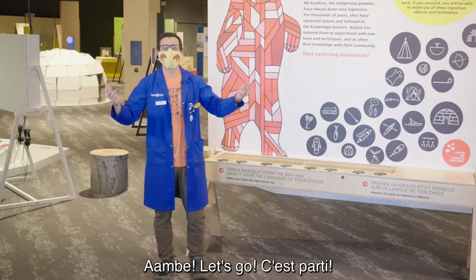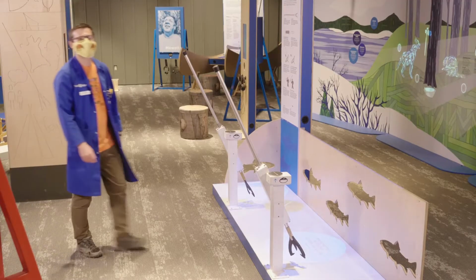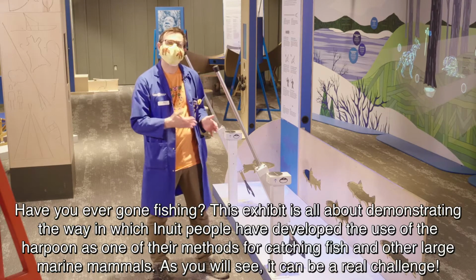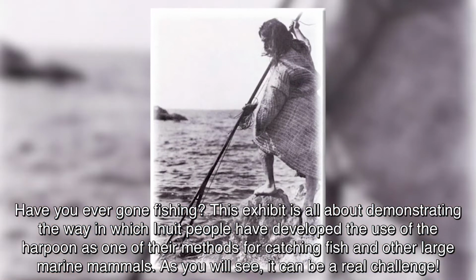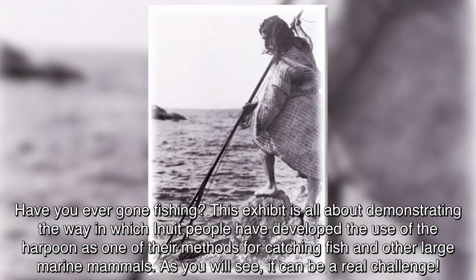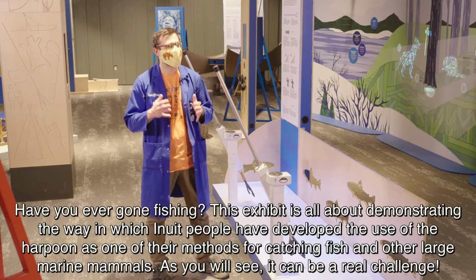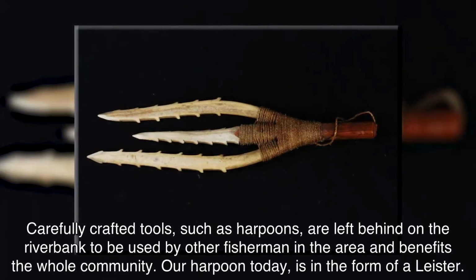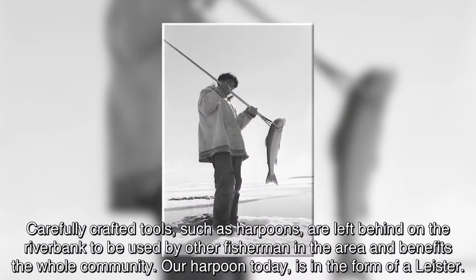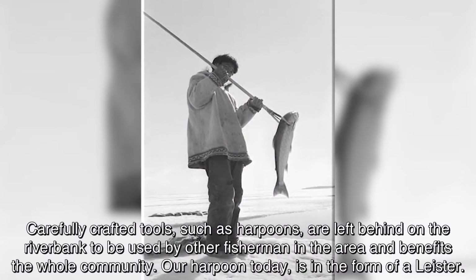Ambe, let's go. C'est parti. Have you ever gone fishing? This exhibit is all about demonstrating the way in which Inuit people have developed the use of the harpoon as one of their methods for catching fish and other large marine mammals. As you'll see, it can be a real challenge. Carefully crafted tools such as harpoons are left behind on the riverbank to be used by other fishermen in the area and benefits the whole community.